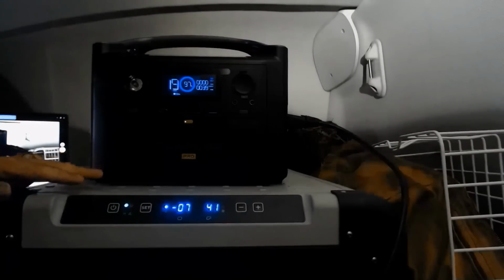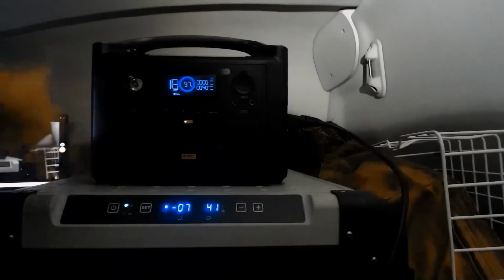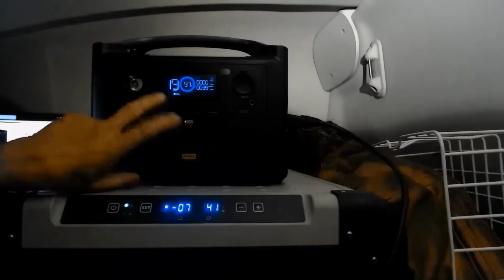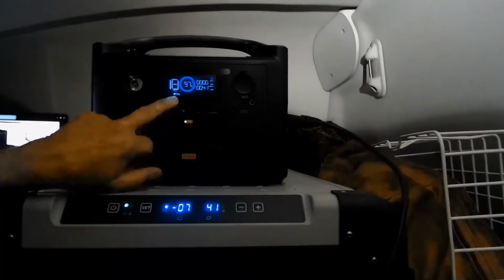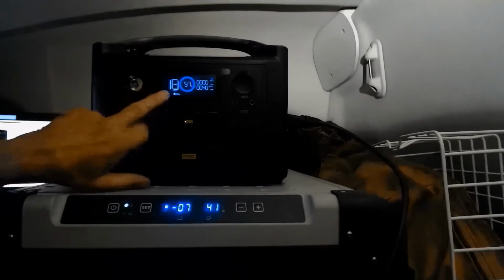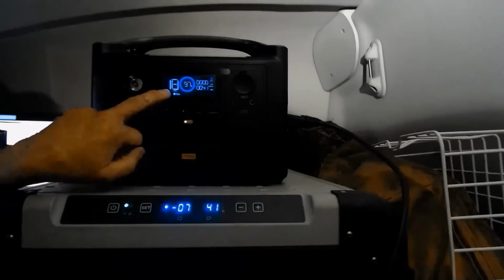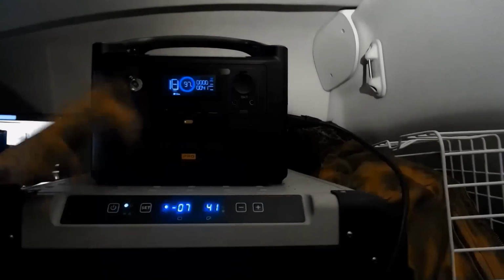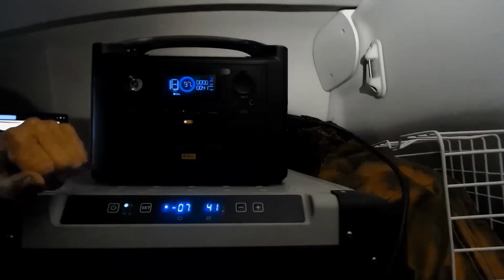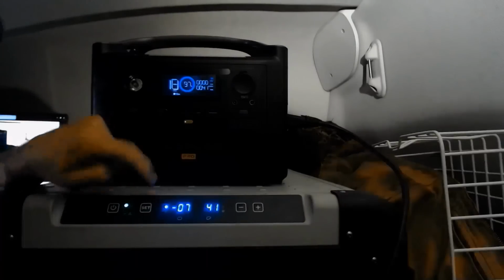So this is running on high, which you can tell by the green light. With this running on high, it's telling you that it's at 60 hertz, because we're using a 60 hertz outlet. And right now, it'll run my refrigerator freezer for 18 hours. Now you think, well, 18 hours isn't very long. Well, that's almost a whole day if this ran on high.